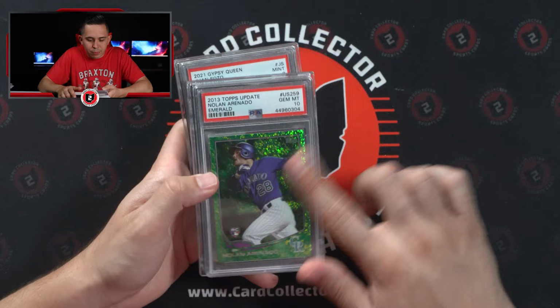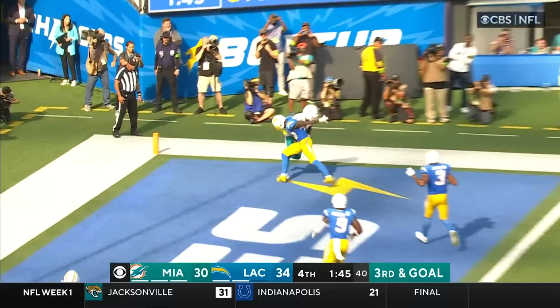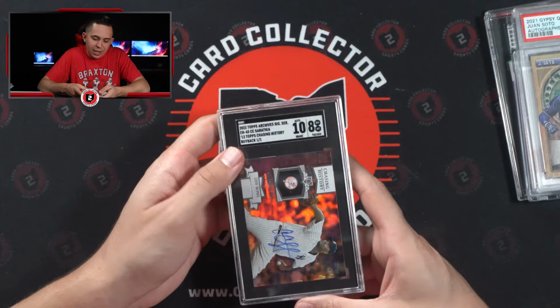Arenado, Emerald, 10. Waddle, speaking of teams, that looked really good. Especially Tua and Tyreek. Man, crazy. Desmond Ritter, out of 25, team slogan. Soto, Gypsy Queen. And then a CC Sabathia, 101 auto. I think this is Archives. Yeah, it's Archives Signature Series Edition. 8.10. Not an ideal grade.